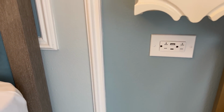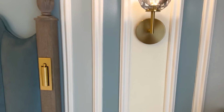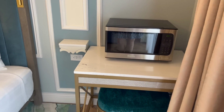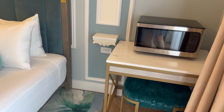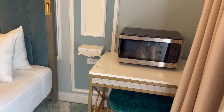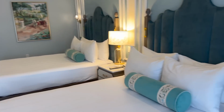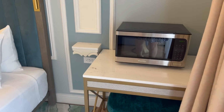And then you have another USB there, and then a really beautiful lamp. And then, like I showed you before, your microwave on this lowered table, so it's more accessible. Now, what I think is normally the microwave goes over there on that ledge, but obviously that would not be accessible to a person in a wheelchair, so that's why it's lowered down onto the table.